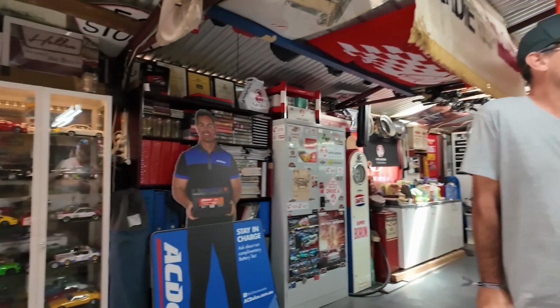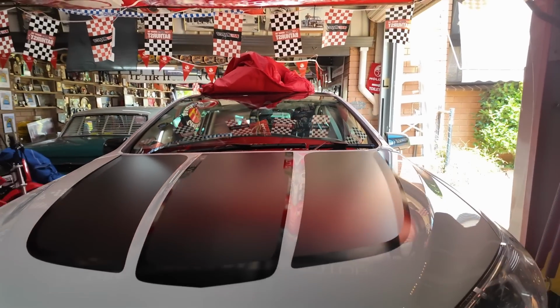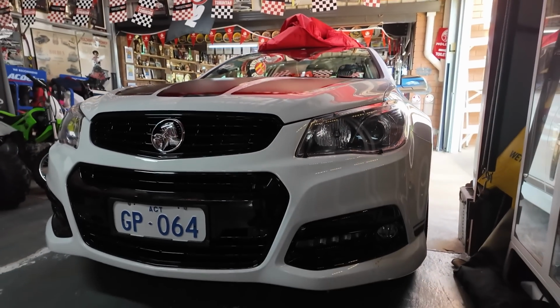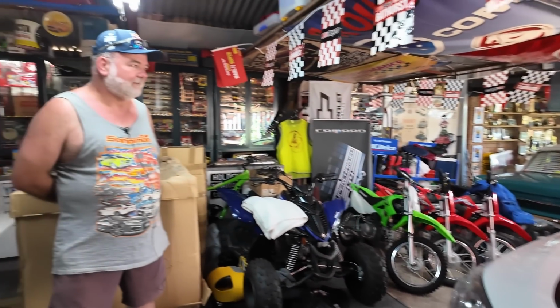Funnily enough, I wanted a red manual and she wanted a white automatic. So our compromise was the white manual. Yeah, fair enough. Awesome. This is lovely, and the fact that it's still in pristine condition, mate. Yeah. Pristine condition. Love it.